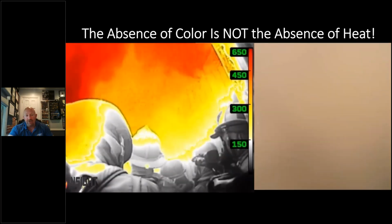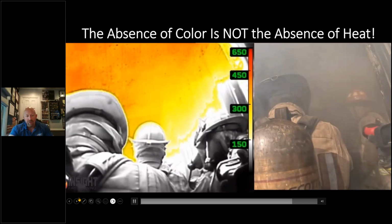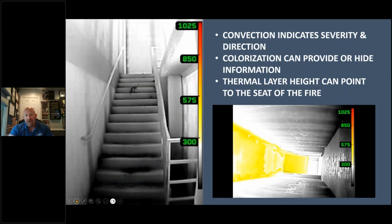This is just a flash overload in a Connex box. This is not furniture. This is not mattresses. Big difference. Fast moving grayscale convection currents are heat. Here's the challenge though. Sometimes they're hard to see.